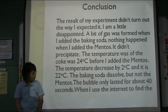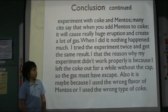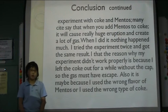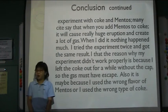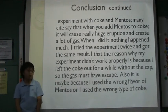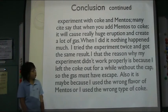When I used the internet to find the experiment, many sites said that when you add Mentos and Coke together, it will cause a huge eruption and the Coke will spill all over. I did the experiment twice and got the same result.